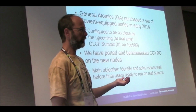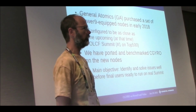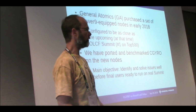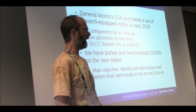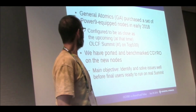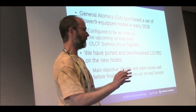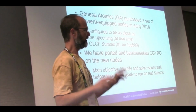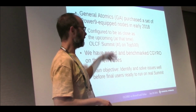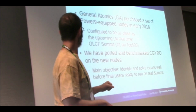So how did it start? Well, General Atomics decided to go ahead and buy some Summit-like nodes in early 2018. We were told we were the first people outside ORNL to get our hands on nodes like that. We didn't get exactly the same nodes, but we tried to get as close as possible to what would be delivered, because it was still confidential at the time. And as you all know now, Summit is number one, but at that time it was, well, it would happen eventually.